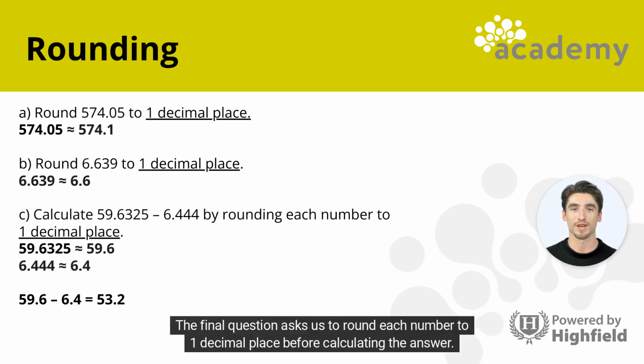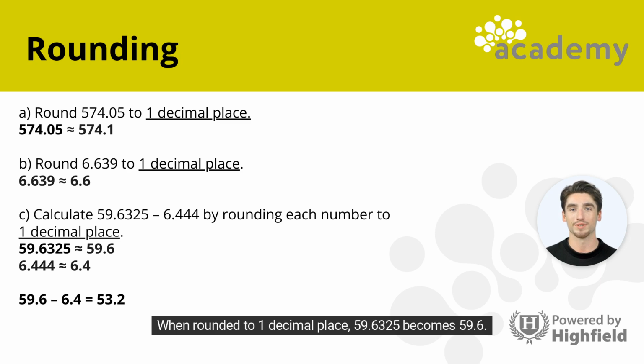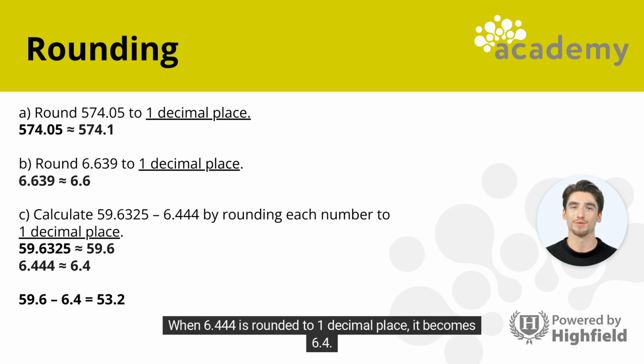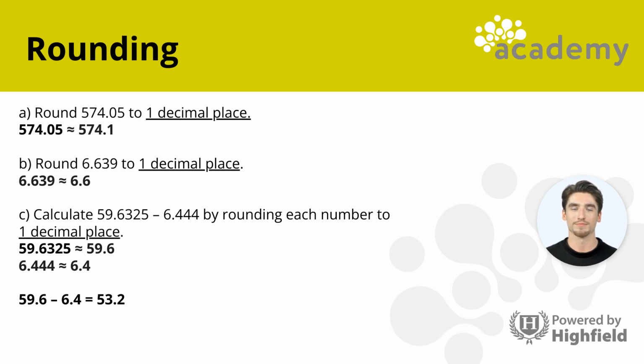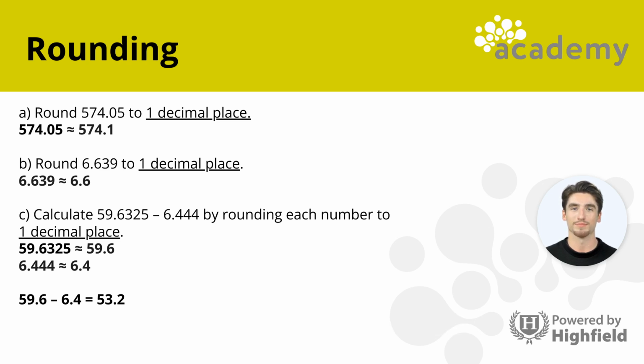The final question asks us to round each number to one decimal place before calculating the answer. When rounded to one decimal place, 59.6325 becomes 59.6. When 6.444 is rounded to one decimal place, it becomes 6.4. We can then subtract 6.4 from 59.2, which gives us an answer of 53.2.